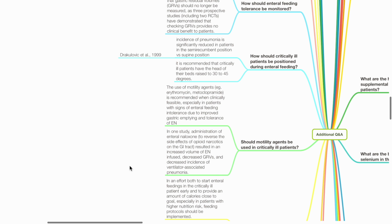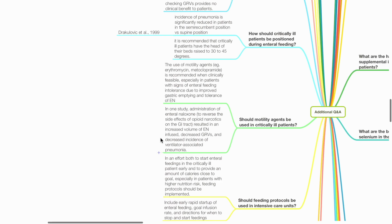Should motility agents be used in critically ill patients? Motility agents such as erythromycin and metoclopramide are recommended when clinically feasible, especially in patients with signs of enteral feeding intolerance, as these agents improve gastric emptying and tolerance of EN. Enteral naloxone may provide benefits such as increased volume of EN infused, decreased GRVs, and decreased incidence of VAP.